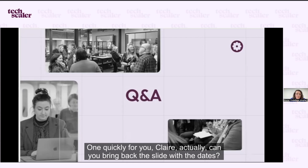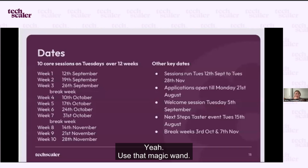One quickly for you, Claire, actually, can you bring back the slide with the dates? Yeah. Use that magic wand. Okay, I said that so confidently, but it worked brilliantly.